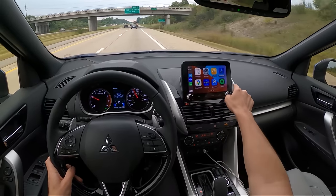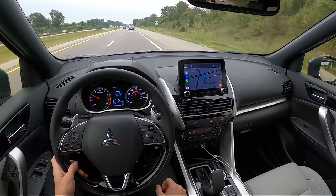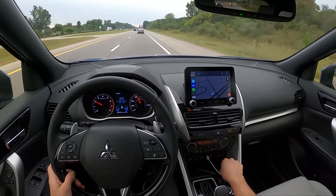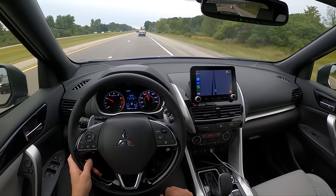And then of course we have Apple CarPlay. It's a little bit of a laggy screen. It's not the most responsive, but it gets the job done. Waze is struggling a little bit here, trying to find itself.